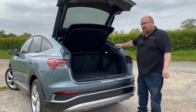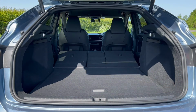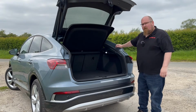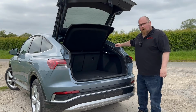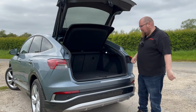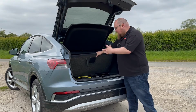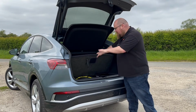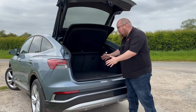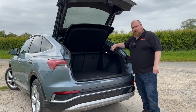And if you do put the rear seats down, you don't have a completely flat load area. There is a little bit of a slope, but it is still very handy if you need to carry any large bulky items. Now, the disappointing thing I will say is that we have no frunk on the Q4 Sportback, and that is, I personally think, quite disappointing considering this is a bespoke EV. Also, that means that if you want to use the variable boot floor, you have to remove the cables, and really the underfloor storage is where you want to keep your cables. But other than that, it's a very practical and very spacious family EV SUV from Audi.